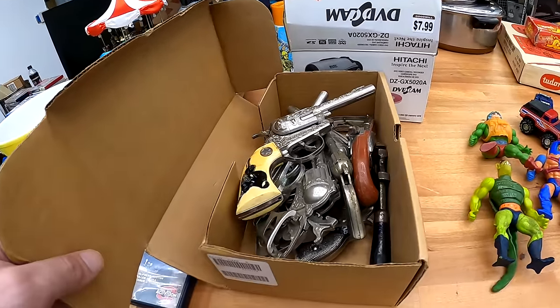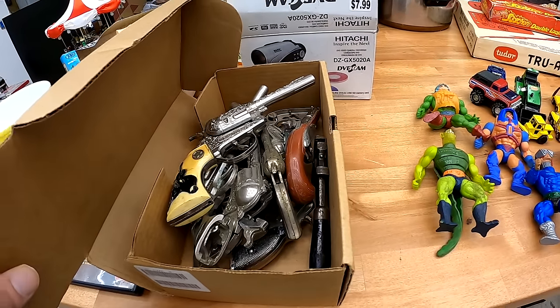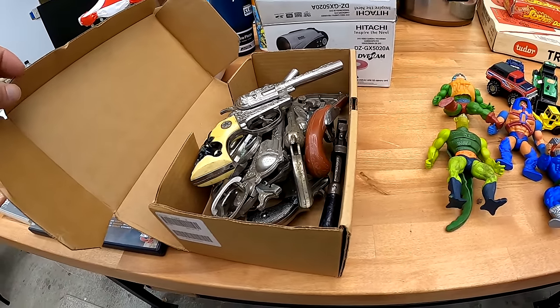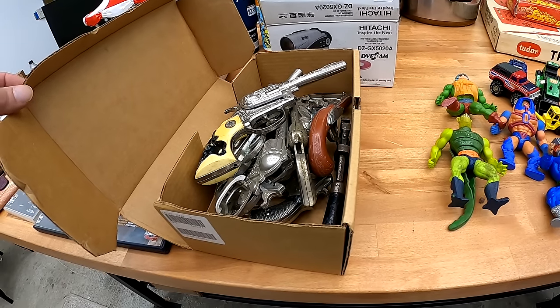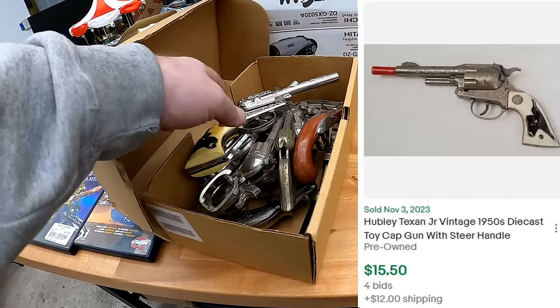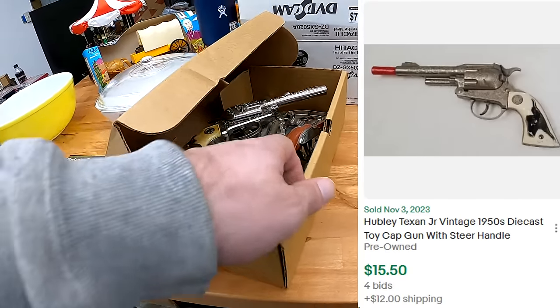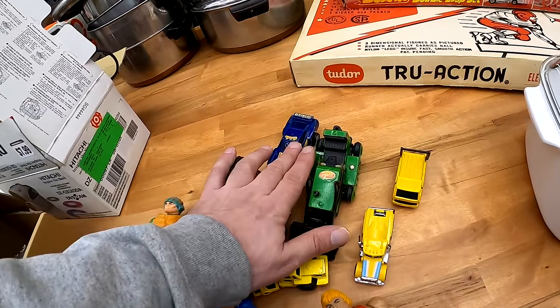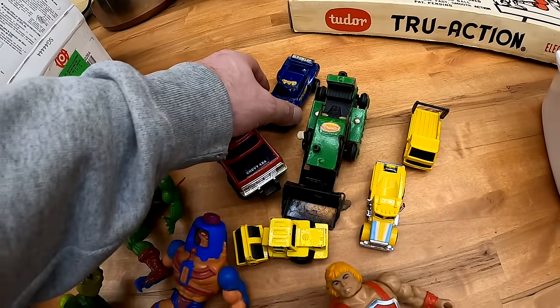We do have the Pew Pew box here. Now, this I probably could have lived without, honestly. I did pick it up, probably lot them together. There are a couple that have potential, like the Texas Junior and stuff in there. So for $50, we got this. We got these Tonkas. These will probably go up on Whatnot, honestly.